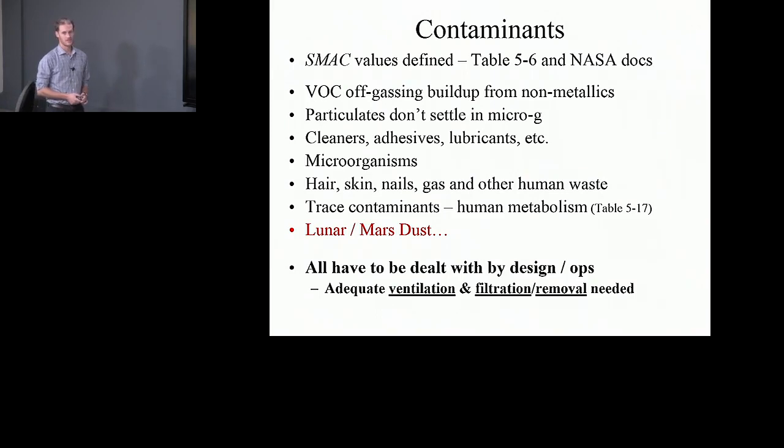So contaminants, obviously, these are not things you need to design for, but you need to design to deal with. So SMAC, which I defined earlier, I don't remember what I had written down on the previous slide. Will be posted on D2L. Also, table 5.6 and some of the NASA docs that I'll post give allowable amounts of contaminants. You don't need to know all that much detail on the physiology behind why that's allowable, but at least we'll give you a standard to then design to.